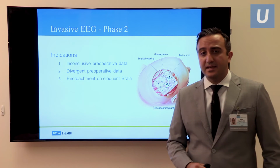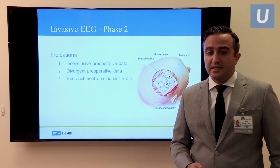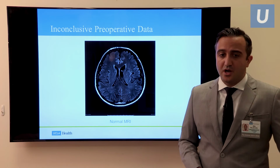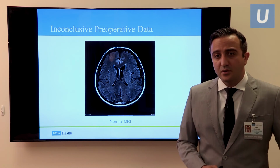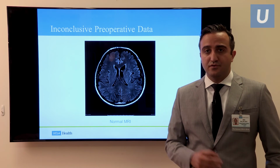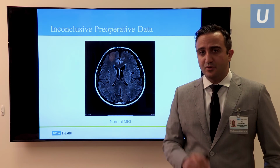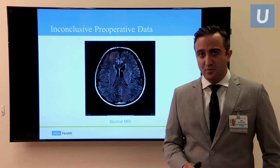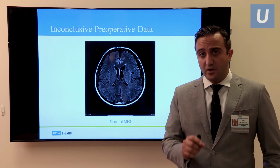There's 3 main indications for an invasive EEG. So number 1 is inconclusive preoperative data. So here's an MRI of a normal appearing brain. So even though we have evidence and we have reason to believe that the seizures are focal, and by focal I mean they're coming from one particular area of the brain, we can't exactly tell where they're coming from in the brain, but we have suspicion that it's coming from one specific area.